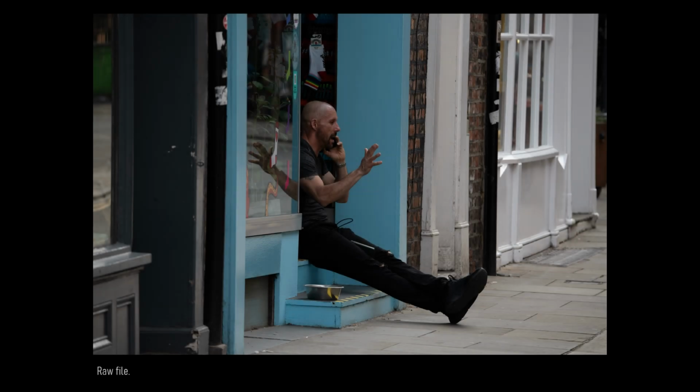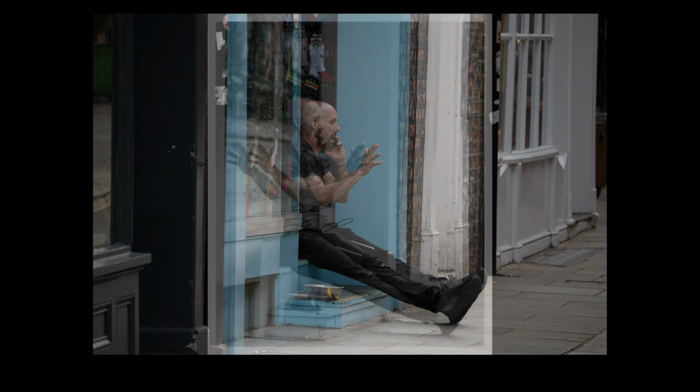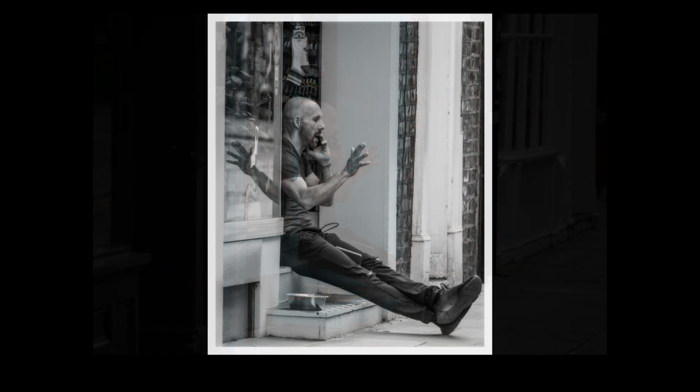This gentleman caught my eye sitting in the doorway, and in particular his hand reflecting in the glass, and he was very expressive with his conversation on his mobile phone.